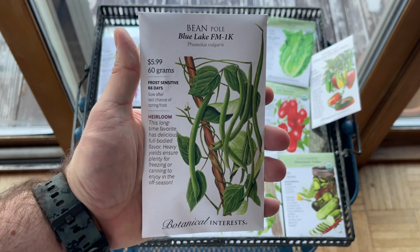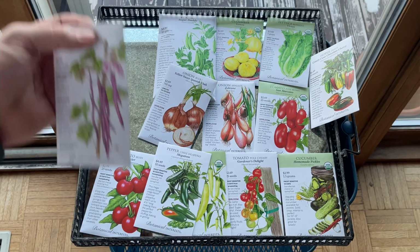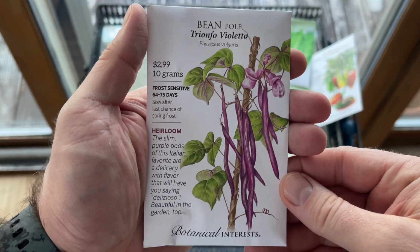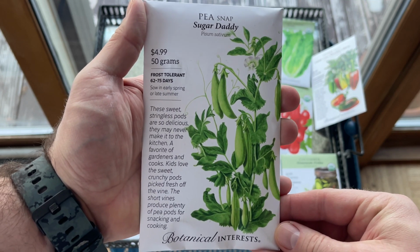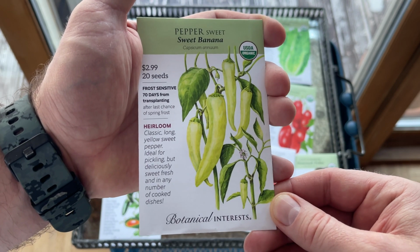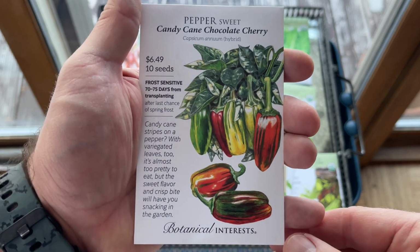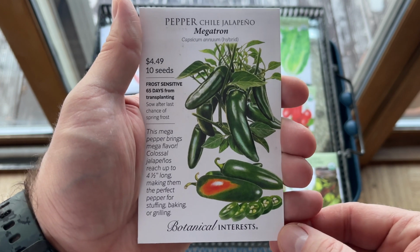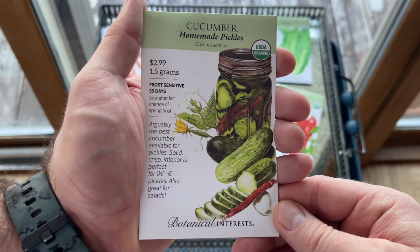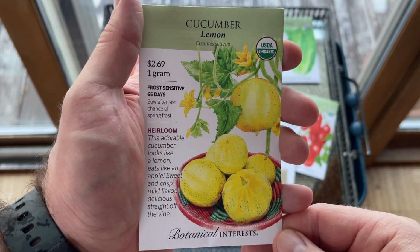This is what we picked up. A couple varieties of beans, a Blue Lake pole bean, a Trionfo Violetto pole bean, and Sugar Daddy snap peas. We also picked up some peppers. We have a sweet banana pepper, a candy cane chocolate cherry sweet pepper, and a Megatron jalapeno pepper. For cucumbers, we have homemade pickles, and we got a lemon cucumber.